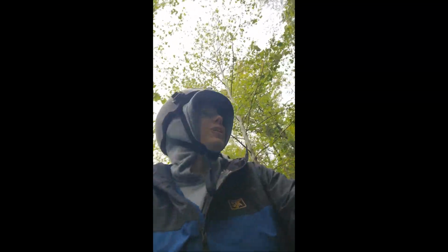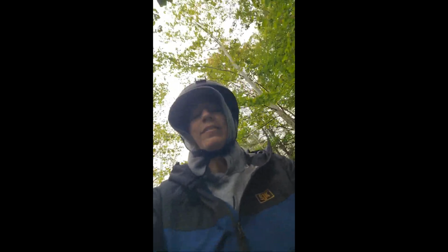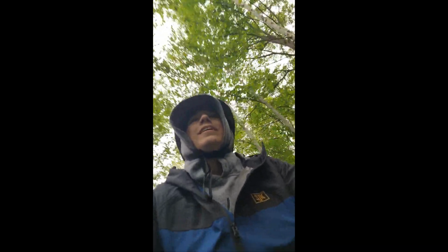Okay, we're riding towards Turkey Path. It got a little chilly, so I put my hoodie on and some gloves, and we're set. It's about 7:30 in the morning. So we're heading out to the Turkey Path.